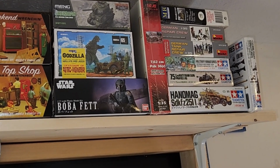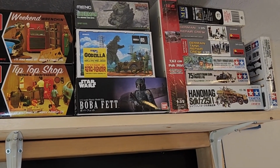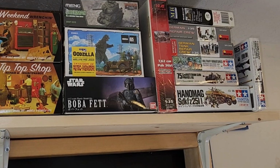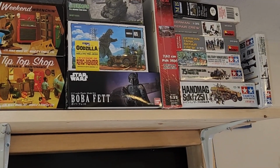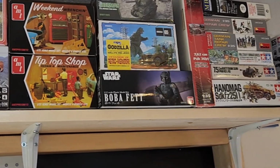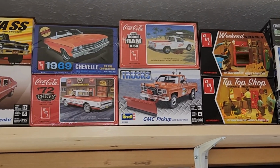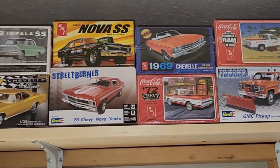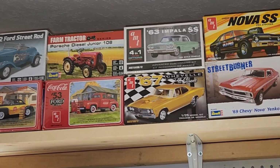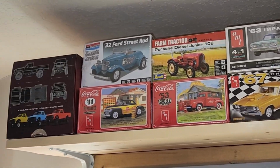Here's my stash. Most of these military kits will be going into a diorama I have planned for the future. And next I've got my cartoon kits and my kits from shows. I've got the AMT diorama accessory kits. Moving on to my cars, most of them are either from Hobby Lobby or Ollie's. So no rare kits, but most of them should be pretty fun to build.